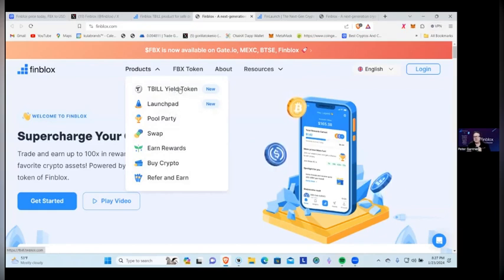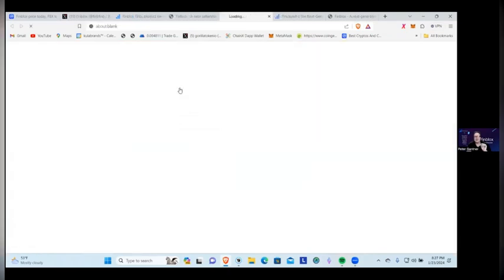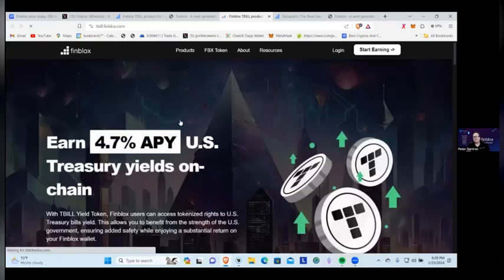But if we come up here, their two newest projects is their Launchpad and then their T-bill yield. One thing, so a $700,000 market cap, and they are beginning to do real world assets here. I'm going to click on this one and this will pop open. That's the original page it came up.